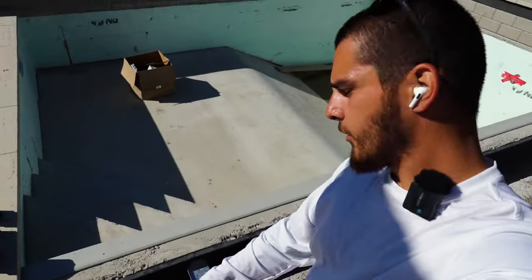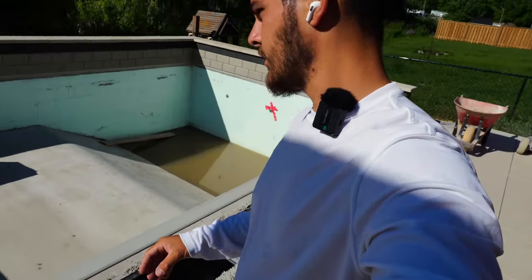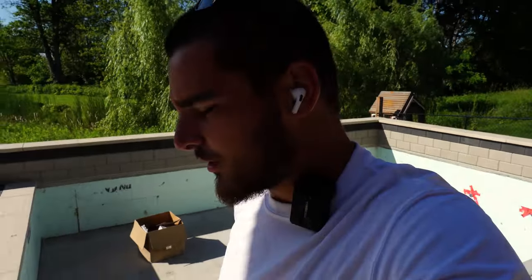So we can't put our border on this side until they come put the clips. That way we can put the coping, then we can put our border. So that will not get done, unfortunately, until pretty much at the end of the job. So it's gonna look a little unfinished here, which eats at me a little bit, but what can you do?